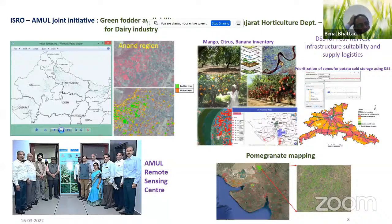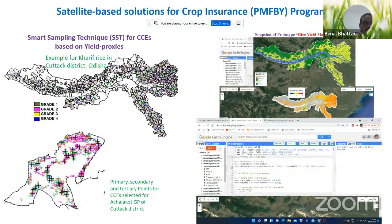Now, in the crop insurance program, as I have told, that we are engaged in, we have developed certain technologies for smart sampling of these crop cutting experiments, where based on the yield proxies, certain primary locations are given for the state government agriculture department to go and locate the crop and also go for the crop cutting experiments. Certain secondary and tertiary locations are also given based on stratified random sampling. Here again, the crop map and the yield proxies on those crop maps are required. So we have successfully carried out this work, and we have developed these techniques and demonstrated them for rice, wheat, mustard, and different other crops. And for the rice crop, the Ministry of Agriculture is rolling out this technology.